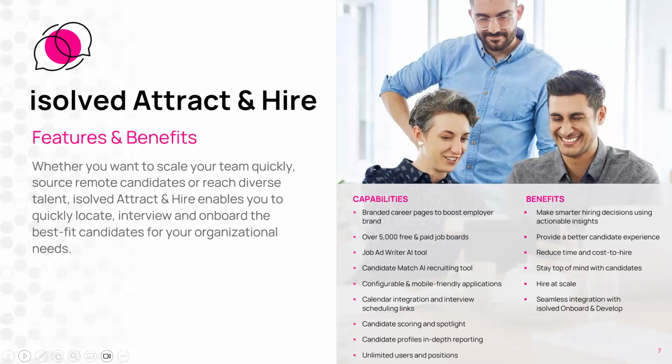We do now have a candidate matching recruiting tool that Arletta can go through and show you. That candidate matching really helps make sure, again, that you're getting the best candidates for the best jobs, and it helps match those employees up. So if I'm applying for a job, but you have another job out there that's better suited for me, it helps with that candidate matching piece.